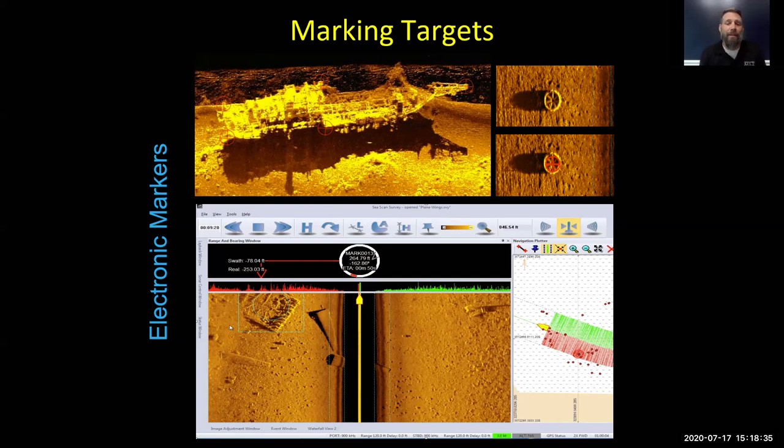So electronic marks are very good for that purpose. And what they typically look like is, if we have this wheel type object here, we can look down here and we have a little red crosshair. That's normally what an electronic mark is when you're visualizing it in your waterfall. When you're visualizing it in your chart, it's usually going to appear as a dot or a little crosshair.